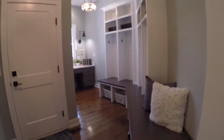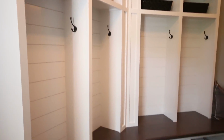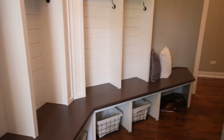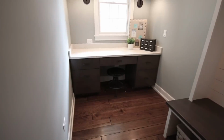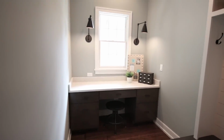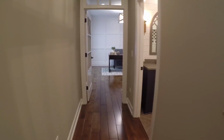Now, this mudroom is larger than most. You got the hook and bench in here, custom built. Absolutely. So you've got all built-in lockers, under storage as well for shoes, and then you also have a media station that's nested in the corner here, and it's kind of in and out of the way of the rest of the home. And just down the hall here, it looks like you have a full bath.